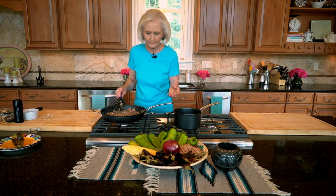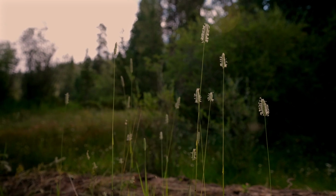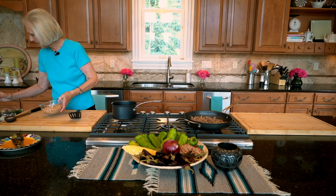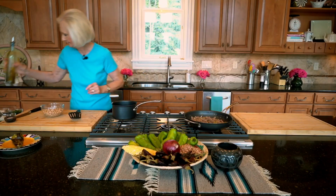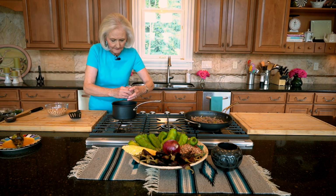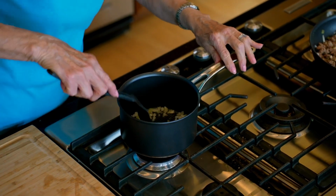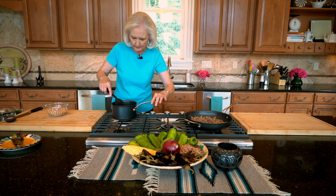And then I'll set it aside and just let it simmer for about 10 or 15 minutes. And so now I can make some pinto beans. So I have a small saucepan here, and I'm going to add just a tiny bit of oil in the bottom, just like 1 teaspoon. I'm going to saute some onion, just briefly. In the meantime, the lamb is just going to simmer for a few more minutes.